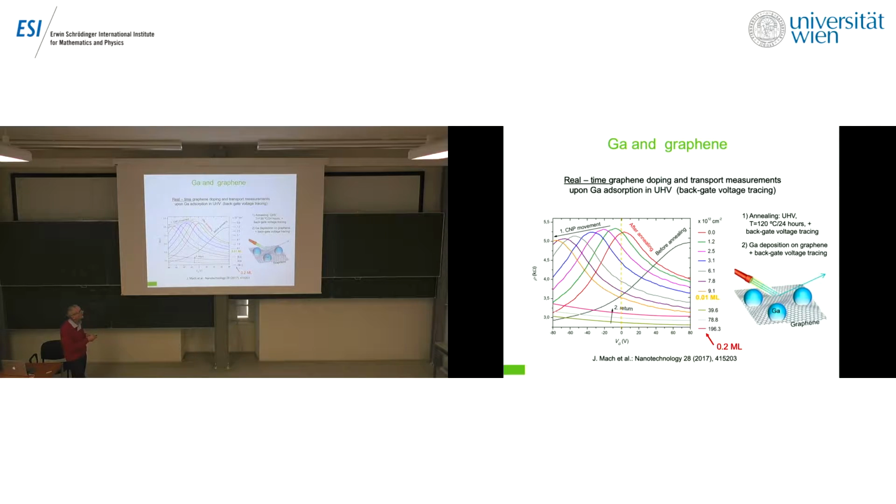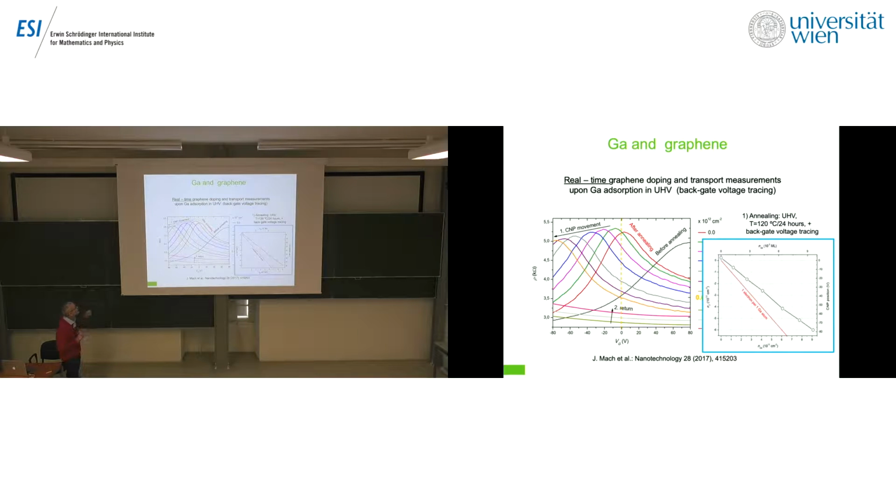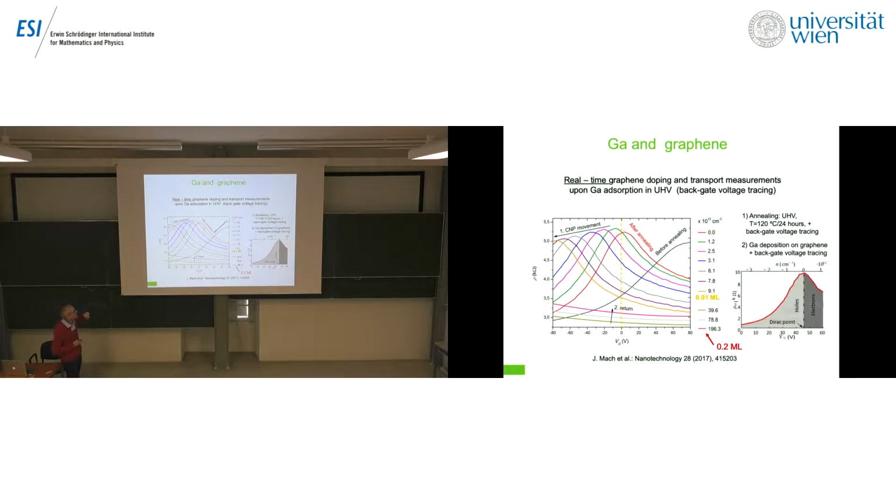Then we started to deposit gallium and kept depositing it and sweeping the voltage. And you see that in the course of time, those curves were shifting to the left. When the Dirac point started to leave that range, we were at a coverage of about 10 to the minus 1 monolayers. So what does it mean? It means that, in fact, we were pumping electrons inside, increasing the number of electrons.